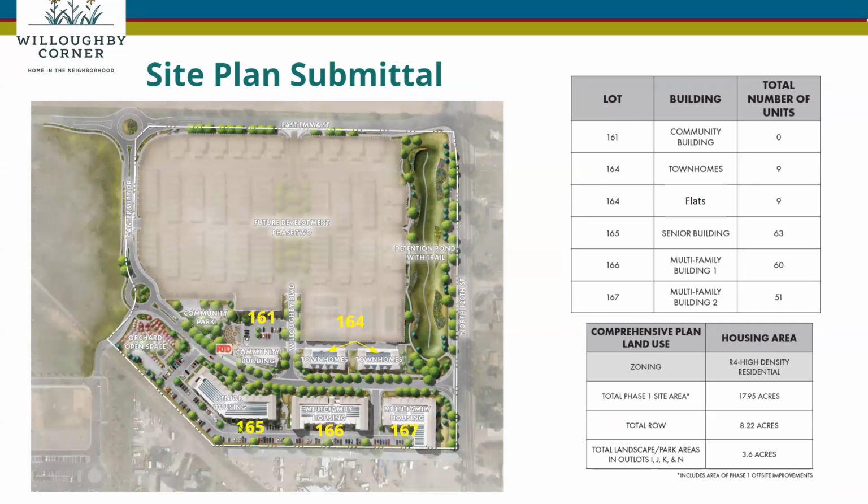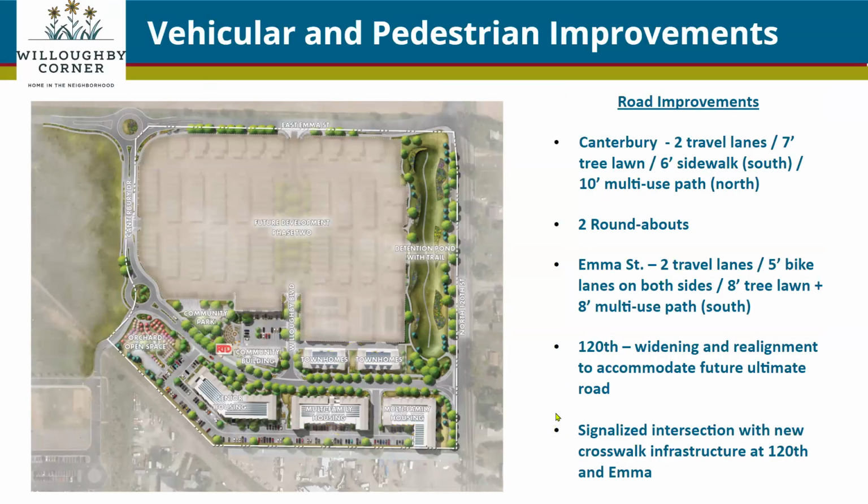So again, really lining Canterbury, both sides of that street there are going to be complete, if you will. They're stitched back in there. And so you'll see all of the activity. And then of course, the senior and multifamily building to get the real numbers, the real density, if you will, on that southern end that transitions to the industrial behind us. Next slide. This is everything we focused on for so long, right?